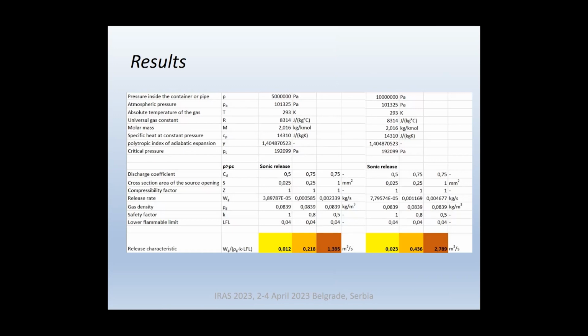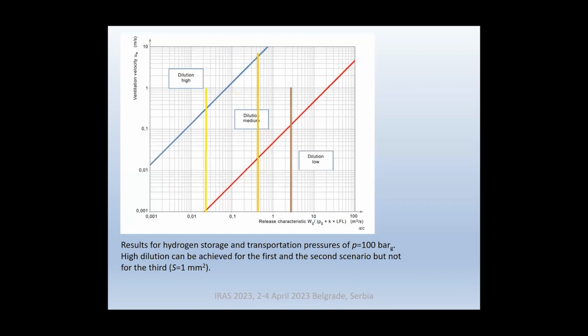So we can see the main results of the calculation. So we have basically considered 6 scenarios with different coefficients with 2 design pressures. I said earlier 50 and 100 bar. And we can see here the release characteristic at the last row. When we see the results on this diagram, we can see that the high dilution can be achieved for first and the second scenario, but not for the third or the last scenario, which is with the cross-section of the rupture of 1 square millimeter.